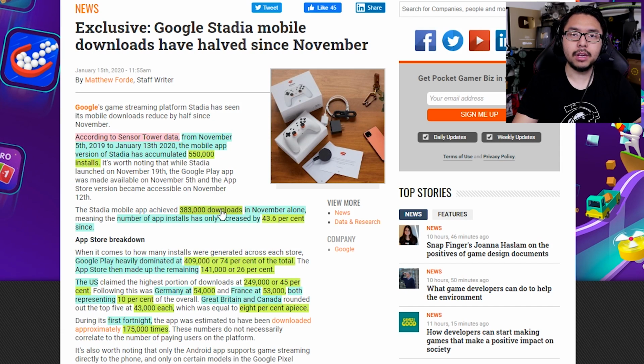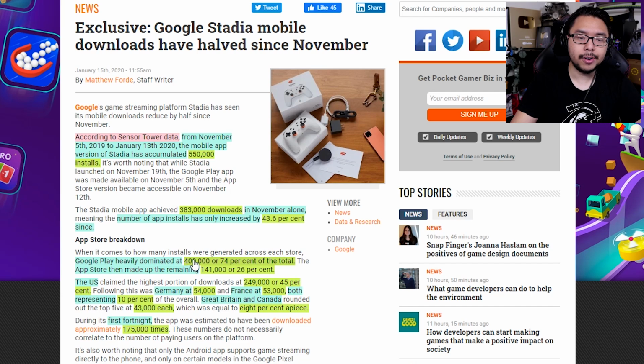The article then proceeds by further breaking down this data. Of those 550,000 installs total since Stadia's launch, 383,000 of them happened in November, the launch month, and then in December and January, the app only saw around an additional 167,000 downloads. So that's a pretty big markdown, as it reads right here. The number of app installs has only increased by 43.6% since, indicating a downwards trend, a lack of interest. And then breaking that data down even further, of the 550,000 installs, 409,000 of them happened on the Google Play Store, while 141,000 of them happened on the App Store.